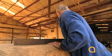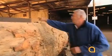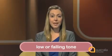And it's used for showing interest and excitement. That's awesome. Absolutely awesome. A low or falling tone is used for making a statement, as does this art gallery director.